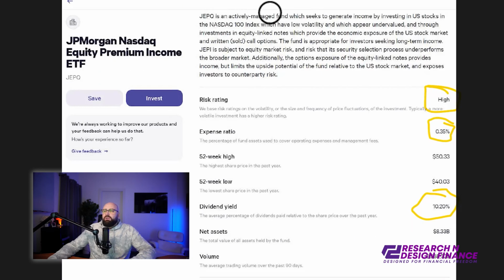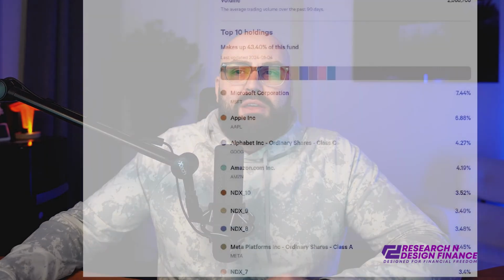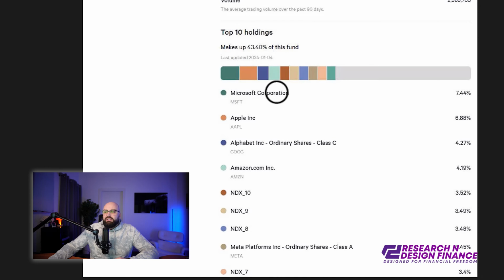JEPQ, much like Devo, is an actively managed fund, so it's not passive. It generates income by investing in US stocks like we've talked about over the NASDAQ 100 with low volatility, undervalued, and through investments in equity-linked notes that provide economic exposure through, again, we're seeing it right here, sold call options. So again, we're selling call options of the underlying equities such as Microsoft, Apple, Alphabet, Amazon, all the underlying equities in this ETF. And we hope to capitalize on that by selling those and collecting the premiums underneath, along with appreciation on capital from the stocks such as Microsoft, Apple.